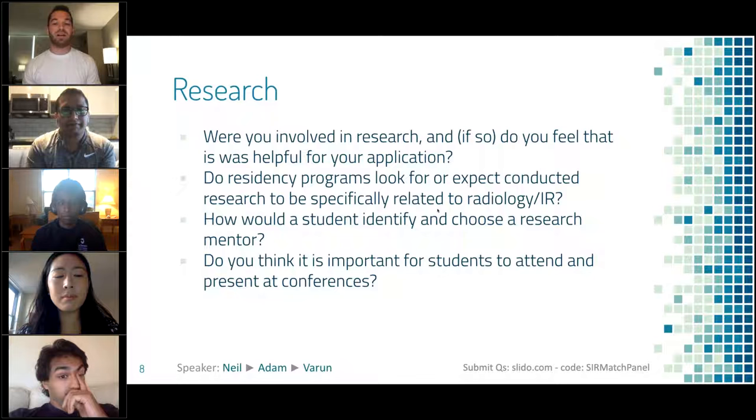You can present posters, and that's your ticket to getting in, or if you're lucky enough to have an oral presentation, that's a great way to set yourself apart. And those are some goals as you get to third and fourth year. But as a first and second year, I would even go to conferences without having any research to present.